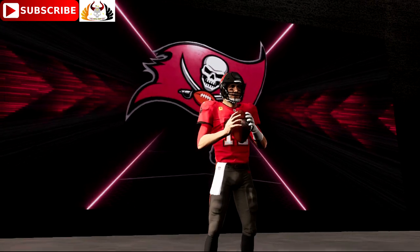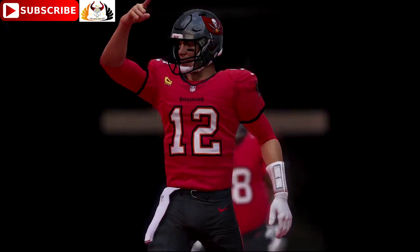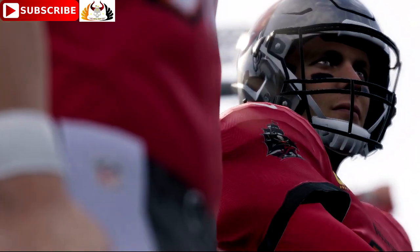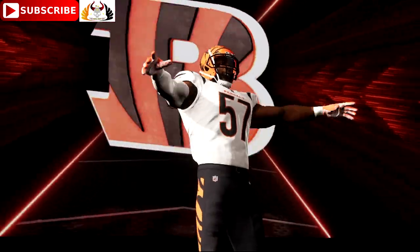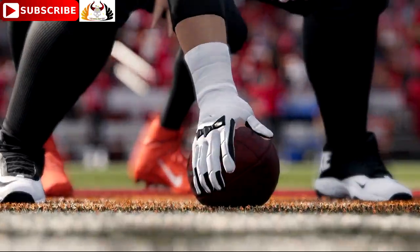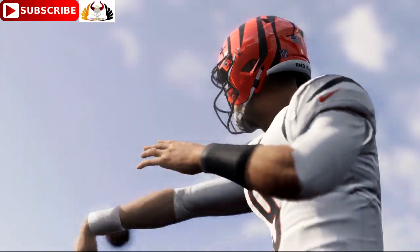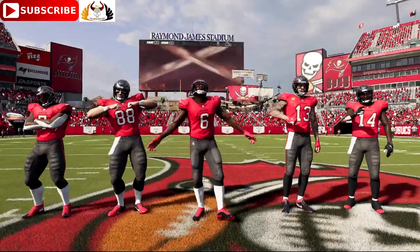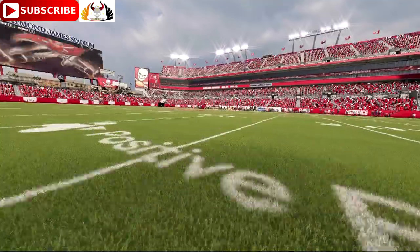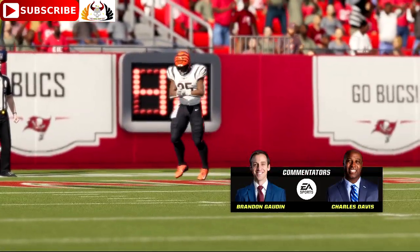Today, from Raymond James Stadium in Tampa, Florida. This is the NFL on EA Sports. We'll see Tom Brady and the Tampa Bay Buccaneers taking on Joe Burrow and the Cincinnati Bengals. EA Sports coverage of the NFL has us on the west coast of the Sunshine State. Downtown Tampa's the spot, Raymond James Stadium.